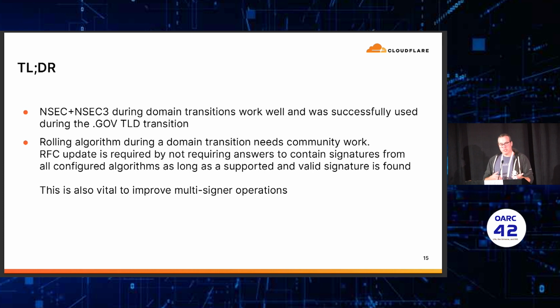Rolling algorithms during the domain transition needs a bit of community work. We need an RFC update to say that we mustn't require all the RRSIGs for all the algorithms to be present, as long as an answer can be validated for one of the supported algorithms all the way through. And this is also vital to improve multi-signer operations, where we someday might arrive where a zone is served by two different providers, each using their own algorithms and DNSSEC configurations.